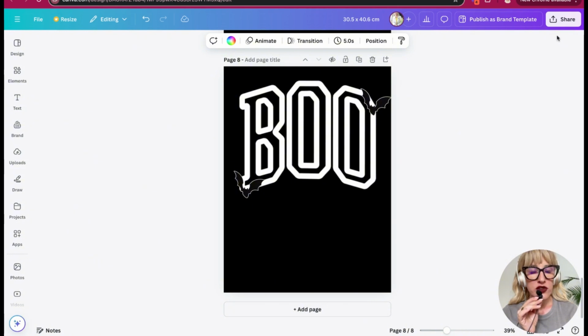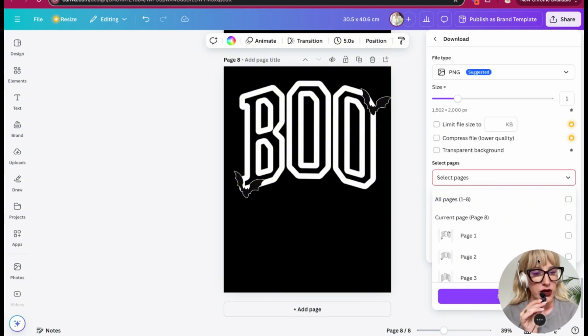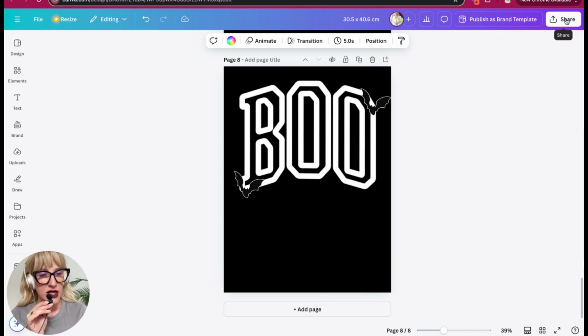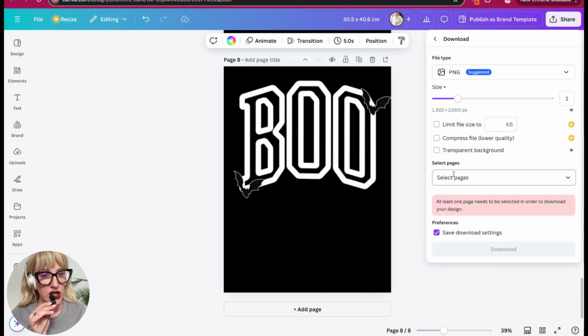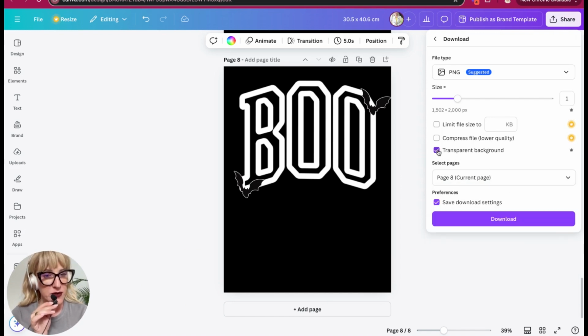So what I'm going to do now is go under share and download the PNG. We want to make sure that it's a transparent PNG. So we're going to go to download. We're going to select the page, which is page 8. Then we're going to do transparent background, make sure that it's a PNG, and go ahead and download it. And now we're going to go back to Gelato and upload our artwork.